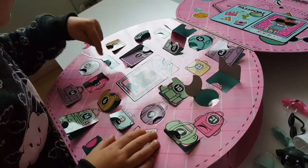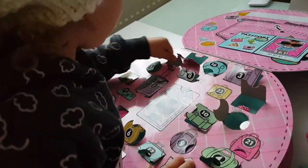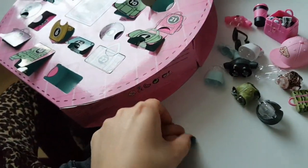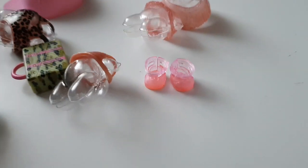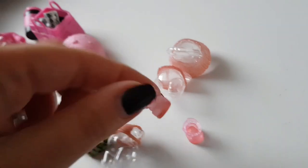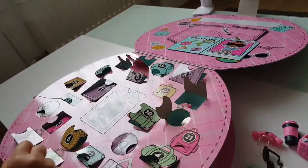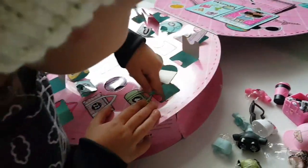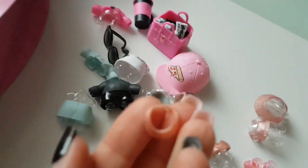Okay, now we have 20. Yes. Oh, with the purple sandals. Yeah, we have sandals. We have sandals for the outfit, I think. Oh, but they are really pink. Wow. So cute. This is really cute, right? Okay, 20 now, 21. It's a necklace. We have a golden necklace that goes really well with this outfit here.